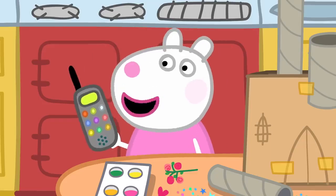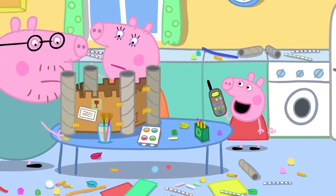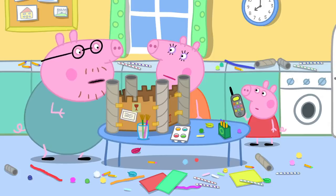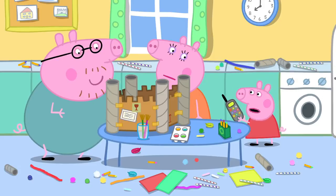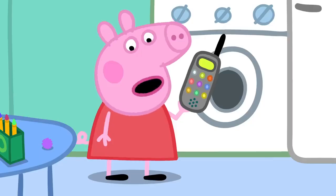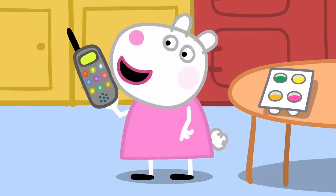How is your castle going? It's quite hard work, but my mummy and daddy are helping a little tiny bit. What do you think of this tower, Peppa? Very good, but it still looks a bit cardboardy. Maybe I can paint it. I need to get on with my work now, Susie. See you tomorrow. Bye-bye, Peppa.